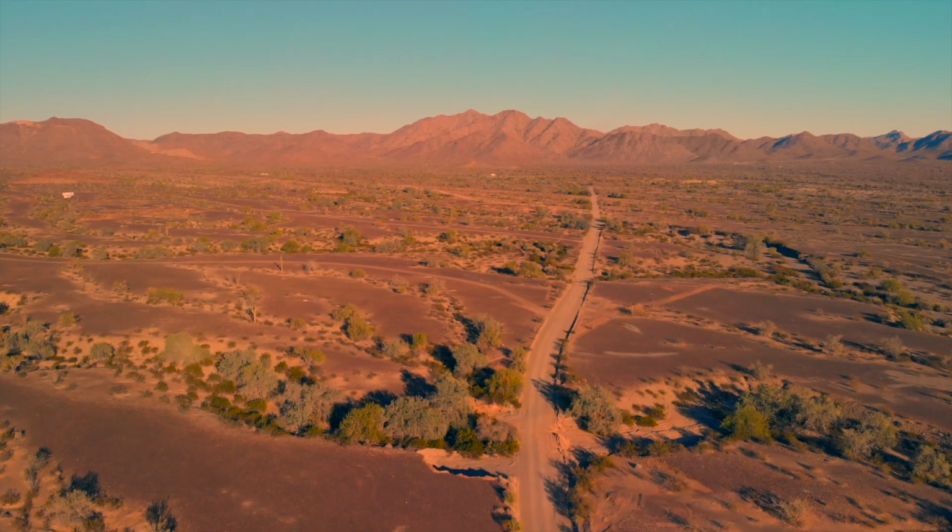We made it to the BLM. It's a little windy out here, so hopefully the wind noise isn't too bad. But it's a really cool view. Nice and quiet out here. Should be really good for just one night.